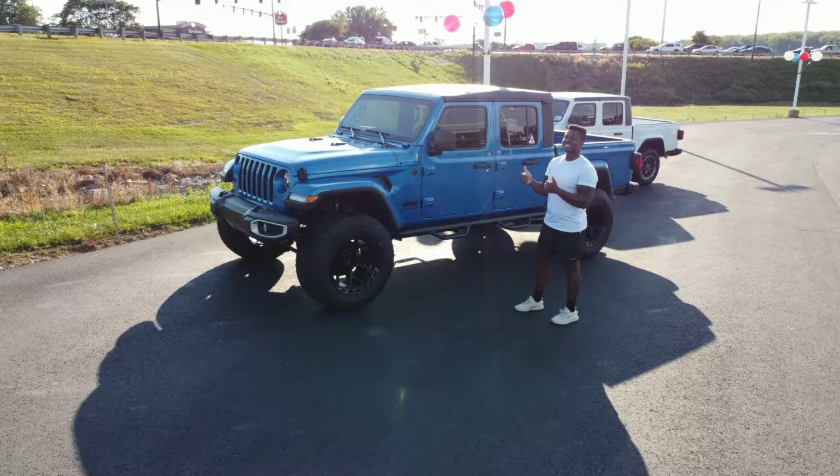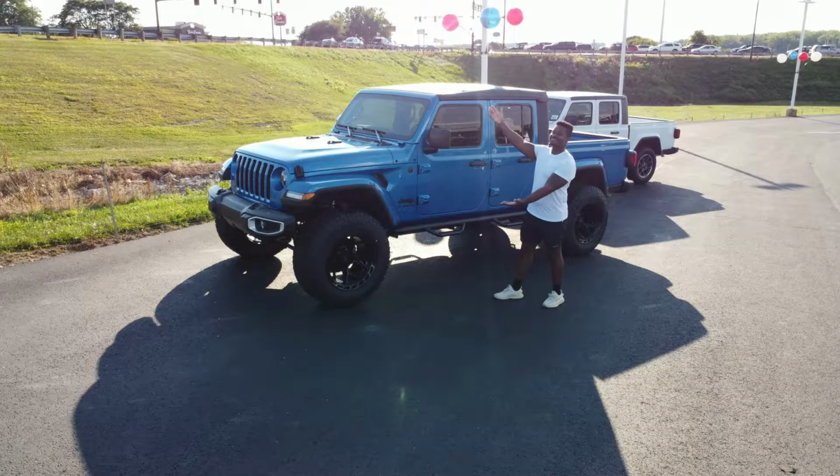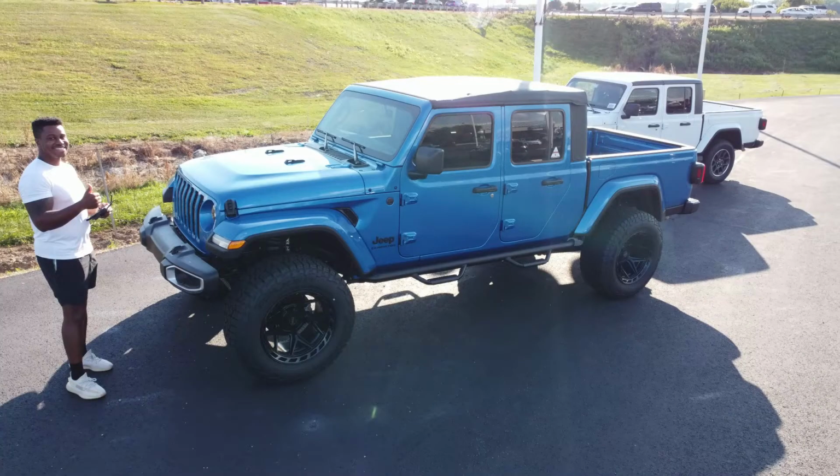Under the hood is going to be a 3.6 liter V6 that makes 285 horsepower, 260 foot-pounds of torque. If you haven't guessed, this is going to have four-wheel drive. On top of that, you can get this in a manual transmission, which I have done. Please be sure to check out my video on the Ljs Jeep Gladiator. And I did like the manual, but I was pretty neutral to it. I don't think it's necessary, but for those that love having a manual, I think it's a pretty okay one.